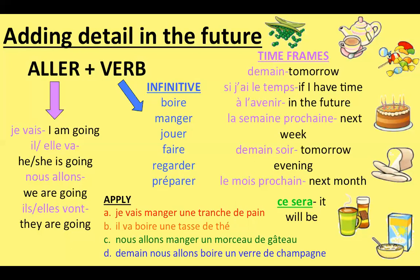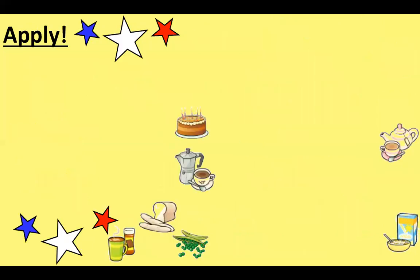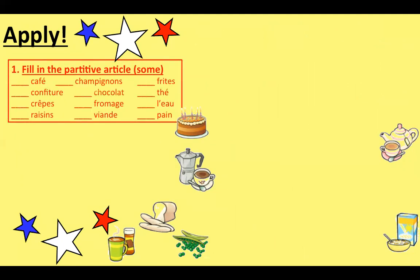Okay? Right, so the final activity for this lesson is thinking about everything so far from lesson 1, 2, and 3. So the first activity, fill in the partitive article, so the word for some. We can think about the plurals, the words that end in S, and work out the logical way of what the partitive article will be. We know they're plural, so therefore we know that it has to be one option, okay?